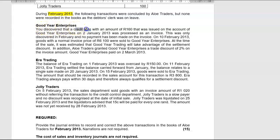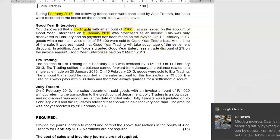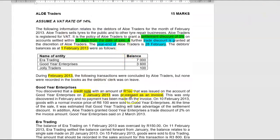You discovered that a credit note with an amount of 160 Rand was issued on the account of Goodyear Enterprises on 2 January 2013, but it was processed as an invoice. This was only discovered in February and no payment has been made on the invoice. Now, how many days do they have for the settlement discount to kick in? They have 30 days from the date of sale. The date of sale was 2 January.